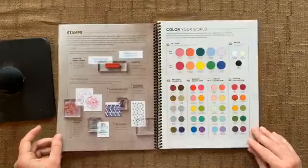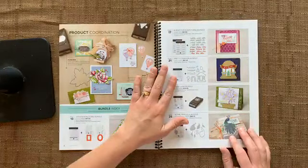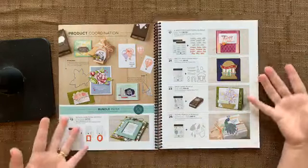Okay. So the first thing I want to point out is, we're going to come back to this, but first let's go to page 4 and 5. Page 4 and 5, you're going to see, is brand new to this catalog, and it's a feature of all the bundles.